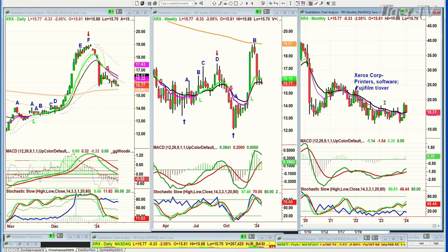And this is a Xerox. It says printer software, Fujifilm takeover a long, long time ago. But in fact, it does other things as well. I believe it does something in the transportation business. So there are stocks that are the old has-beens that are already coming.